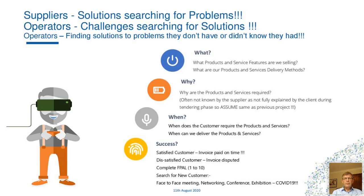And then if they're dissatisfied, the invoice can be disputed. And then the feedback can come back through the FPAL, the first point assessment, from 1 dissatisfied to 10 delighted. And then the whole process starts again from a technology point of view, trying to get a face-to-face meeting, networking, conferences, exhibitions. But now in a COVID-19 environment, that's very difficult to do. So that's where we are, and a lot of companies still are from that side of things. So I'll just share with you a methodology that I've used over the years and continue to support numerous companies with.